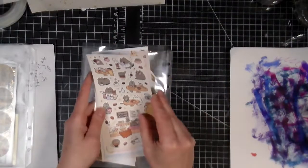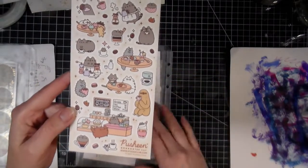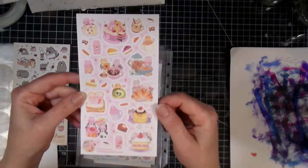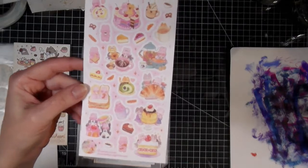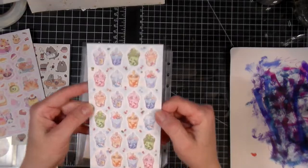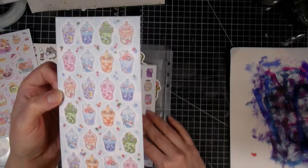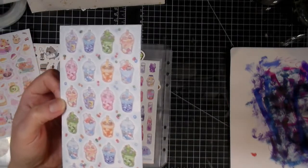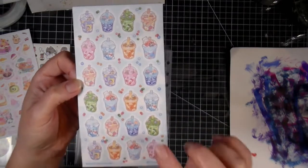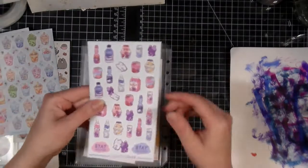Then you have these here, which are so fun, coffee shop theme. This one has cakes. And this one is all sorts of fun drinks. This is perfect because I just recently went out with my husband. We went to visit my daughter downtown Montreal, and coming back we stopped for a milkshake, so it's gonna be perfect for that.